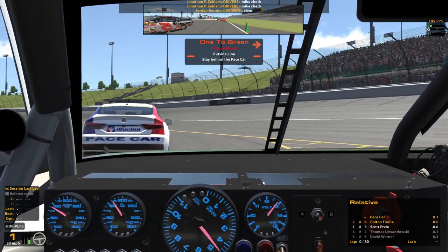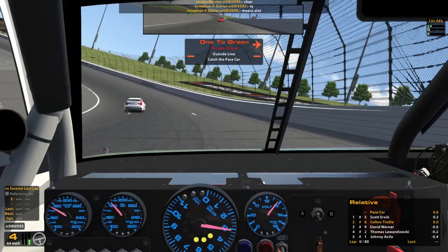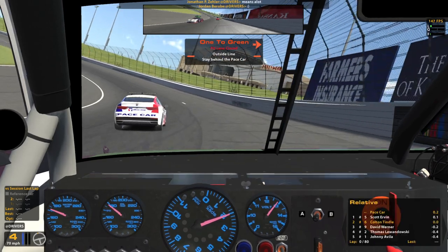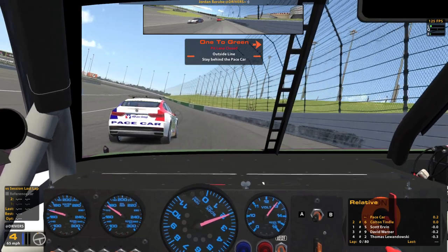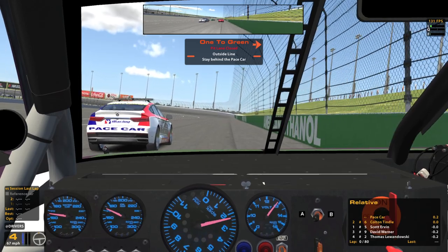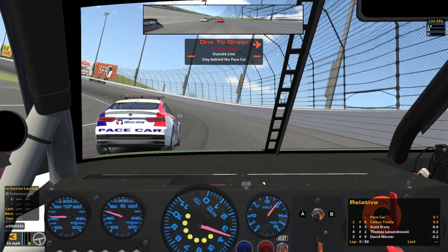We'll get rolling. I'm going to save some fuel, too. One left behind. You're on the outside column. Just got to remember to put that back. Catch the pace car. Yeah, we can barely make it to halfway. 41.5 right now. That's interesting. Ideally, I'll just try to go as long as possible, since we can't really go much longer than halfway anyway. I guess that's the plan. But we'll hopefully get ourselves a good start.